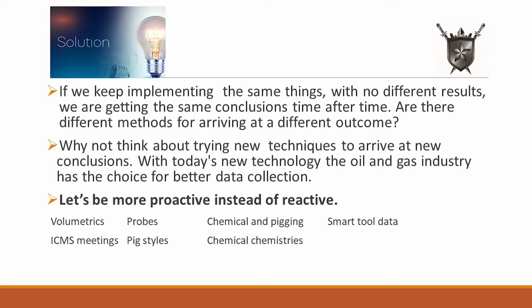Smart tool. We run these smart tools every so many years. Make sure your smart tool and your chemical program data are saying the same thing. You don't want your smart tool saying we've got a bunch of anomalies, and your chemical program data is not showing any anomalies. So marry them up.